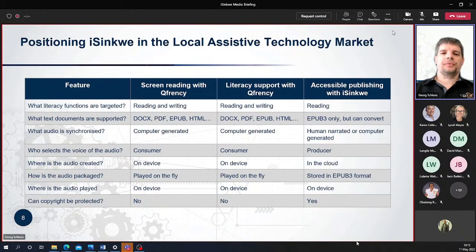So how do we position Isinkwe in the local assistive technology market? There are a number of players in the market. You will find international software. You will find a couple of instances of local software. But we broadly divided into three categories.